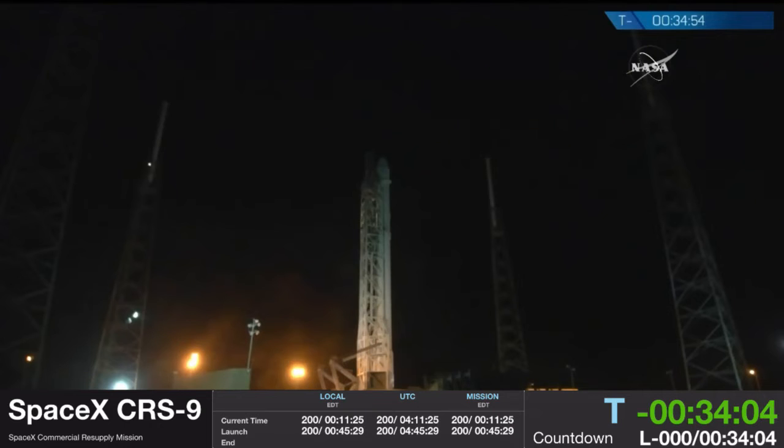BC, confirm launch auto sequence has started. Launch auto is started. OSM, set launch enable to flight. Flight. Resuming stage 1, stage 2 fuel load.